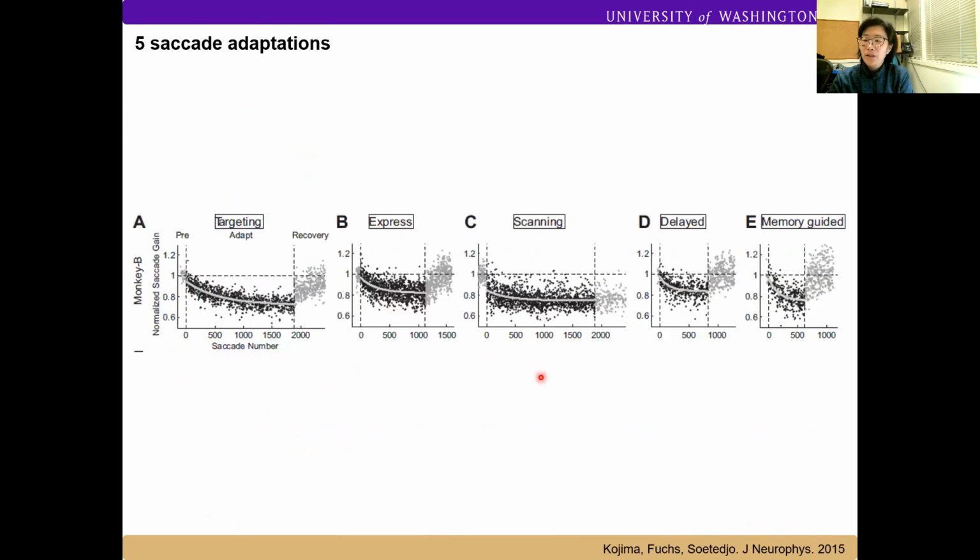And this is the adaptation time course for 5 different types of saccade. This is targeting saccade, the visually guided saccade. It's a typical nice exponential time course. And express saccade also follows the exponential time course, but it is a little more variable, trial to trial. And scanning saccade, this is a weird one. As soon as the adaptation paradigm starts, it suddenly jumps to low again, and then it almost just stays there.